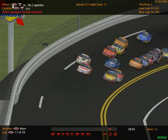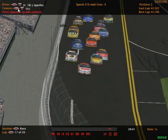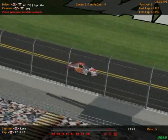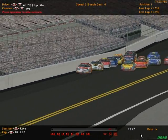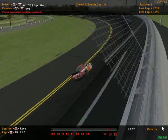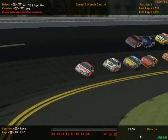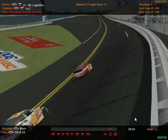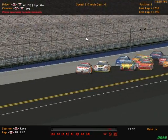He's probably just praying that they wreck now. Now he doesn't, because here comes Jordan Napolito, new leader. Off into turn 1, Jordan Napolito. It seems like if you can get out to a lead, you're going to hold on to it for a few laps. So Jordan Napolito might be the man to beat, but he might also be a sitting duck. Down the backstretch they go.